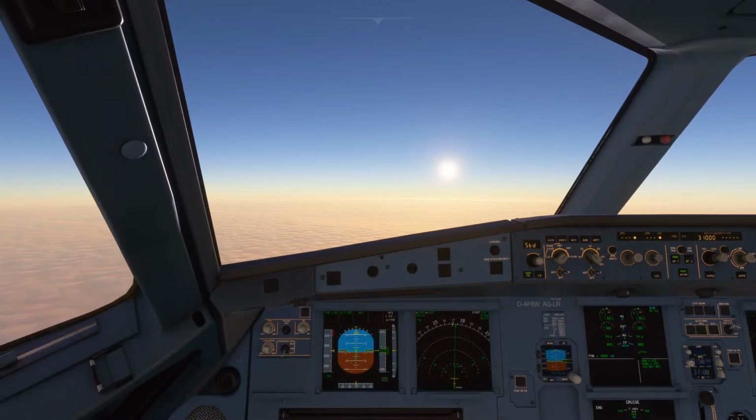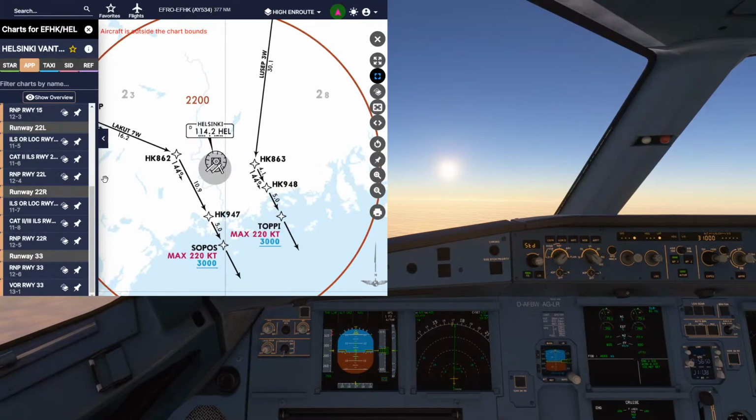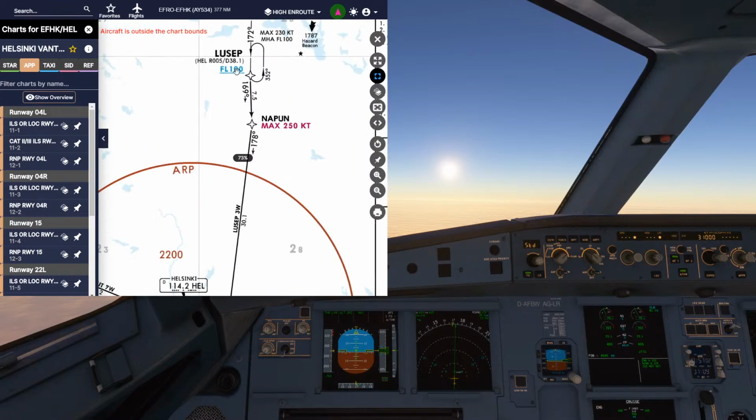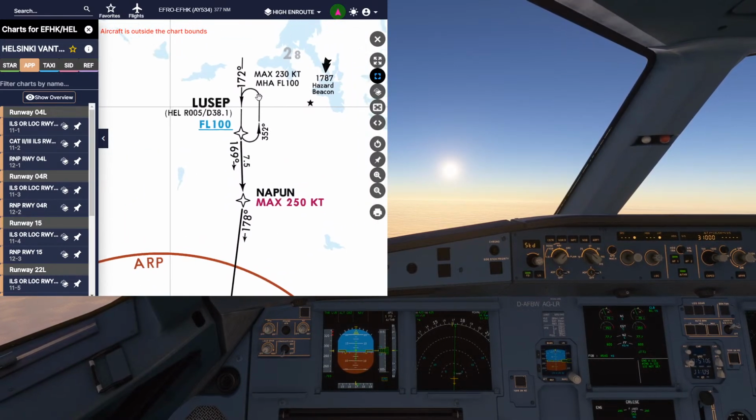Let's dig out those charts. I haven't got long left of Navigraph actually, I'm not paying for it, so in about a week the one month expires. This is our approach then, LUCEP, flight level 100 at or above, as we can see here, and there's a hold for us there, so if it's particularly busy, especially if it's a VATSIM event, we'd have to enter the hold.